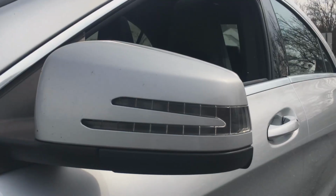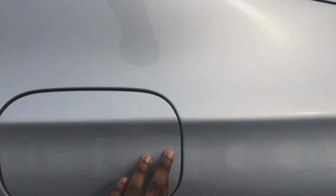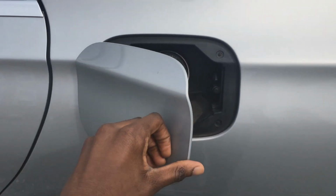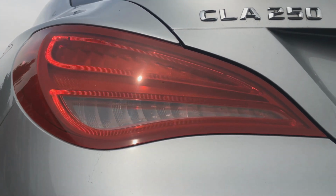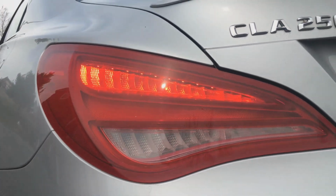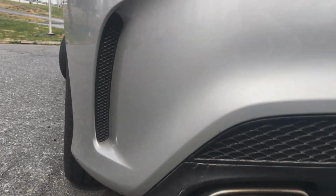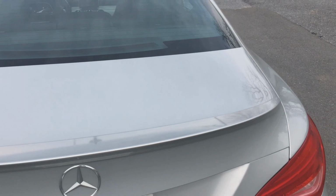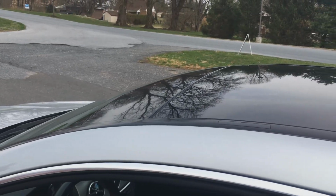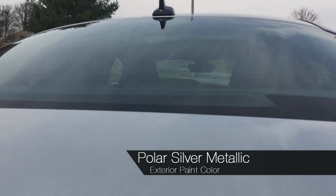On the side, you have LED turn signal indicators on the mirrors. You also have chrome around the windows, and the doors have pillarless glass. When the vehicle is locked, you cannot open the fuel door. Out back, you have LED taillights, which also come on the bi-xenon headlight package. It also has air vents on the rear fenders for the sport package and dual chrome exhaust tips. So, spoiler. This one does have the panoramic sunroof. It's an LED third brake light.